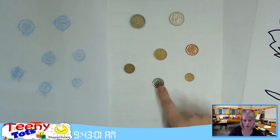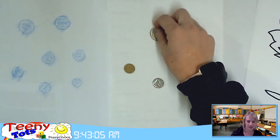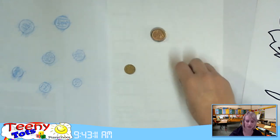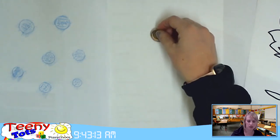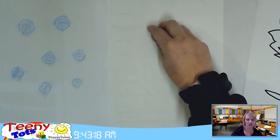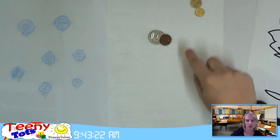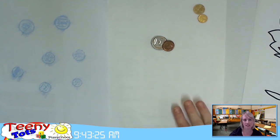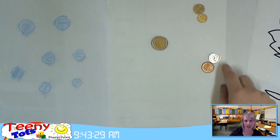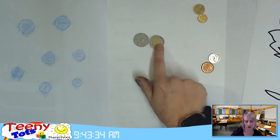Okay, let's see my coins. If you got your coins, try and stack them on top of each other. See how many you can stack on top. I think you can go quite high with this if you've got lots and lots and lots of coins. Okay, look, I can stack them. Okay, good job. Now, can you put 2 coins together? Okay, any 2 coins, it doesn't matter. Okay, I'm going to put my 1 rand and my 5 cents together. Okay. And I've got 1 over.